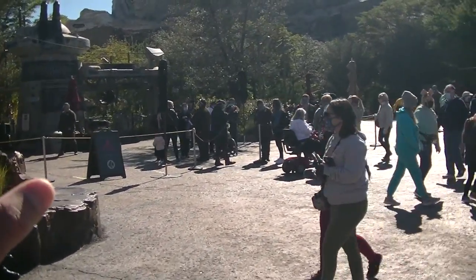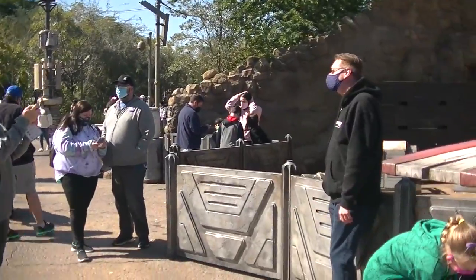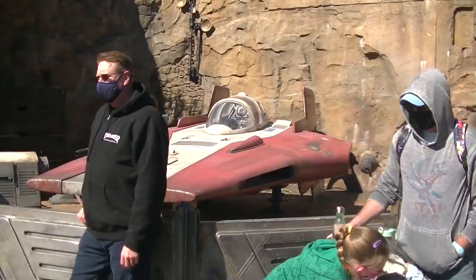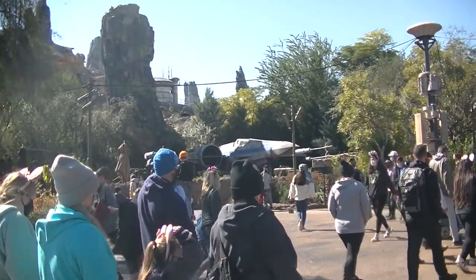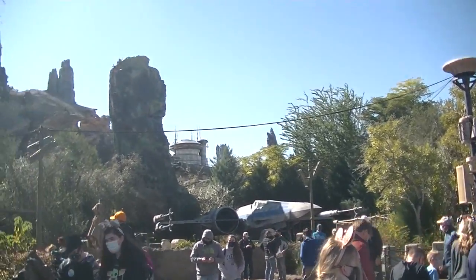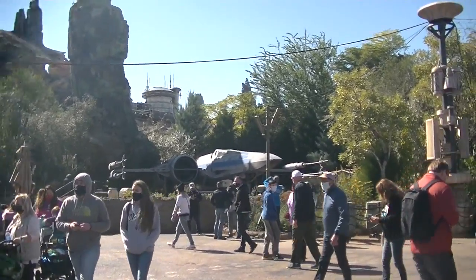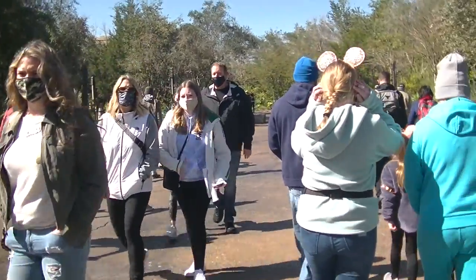This is the Rise of the Resistance ride, and we have our return time coming up. There's Obi-Wan's vehicle. An X-Wing up here. I'm sure it'll be featured. It's probably one of the ones from Star Wars Resistance, the animated show.